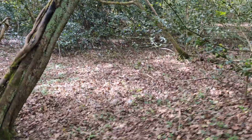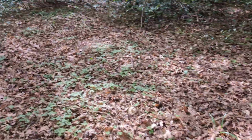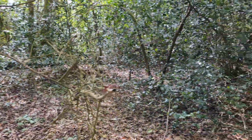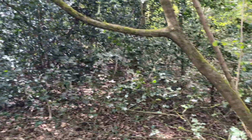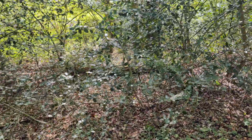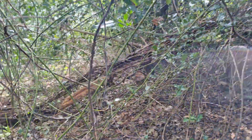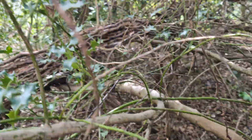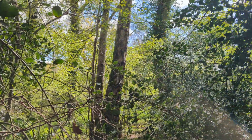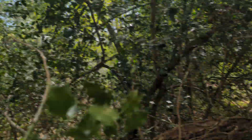And we'll come back to the main path in a minute. Look at all this holly. Maybe a thinning of that would be required. Get some more coppice in there. Pretty dense. Silver birch to get rid of, beech to get rid of.